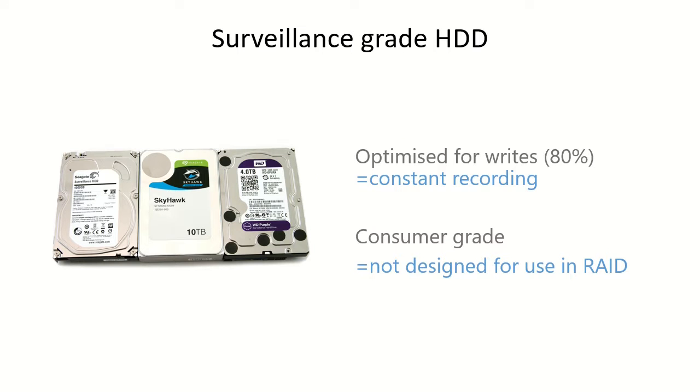So, what hard drives do you need to put in? In general with Synology, you don't need SSDs, at least for the recording part. Now, if you're going to be doing a lot of analysis, maybe going through older versions, using the Smart Search, potentially an SSD cache will be beneficial. But again, just for the actual writing and the main pool of storage, you'll be going with hard drives.